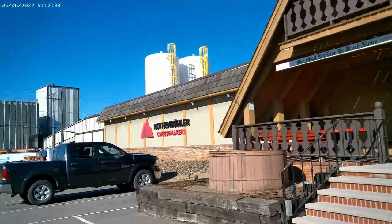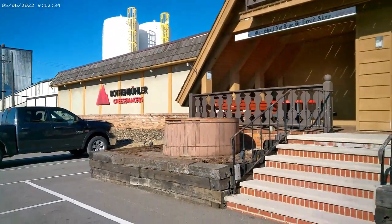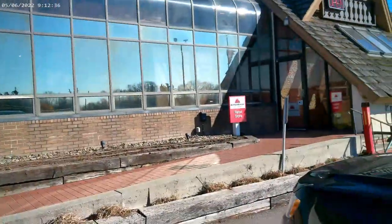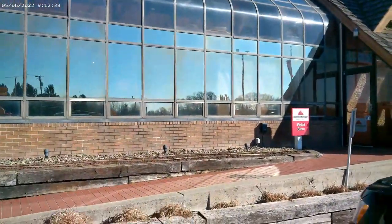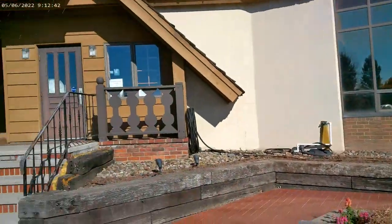Today we are at the Rothenbuhler Cheesemakers factory and retail store. The factory we can't go into, but we can go to the retail store.